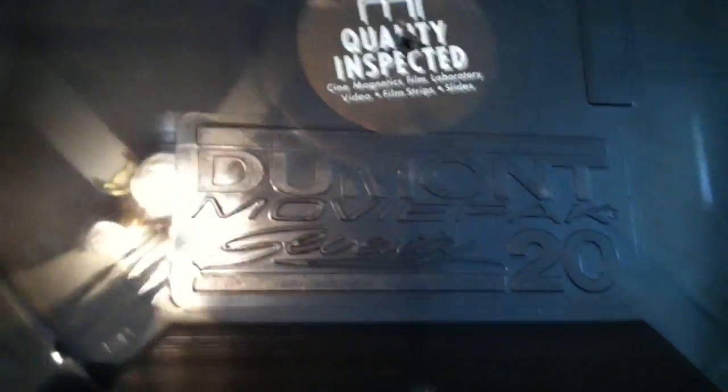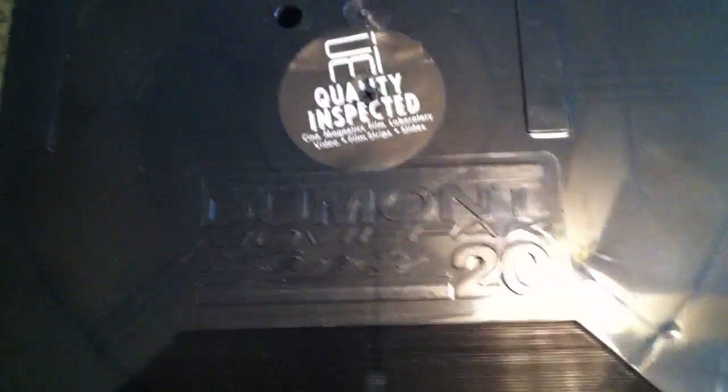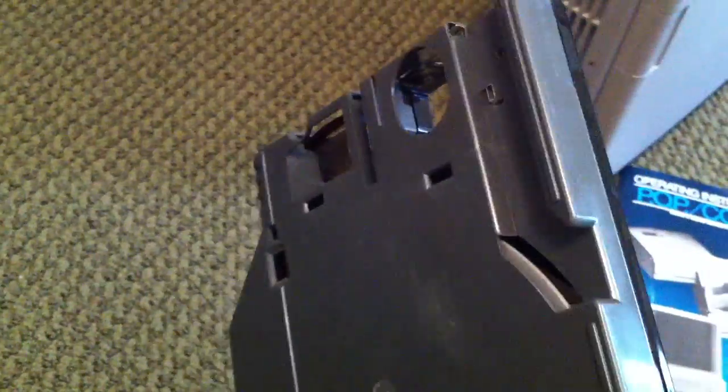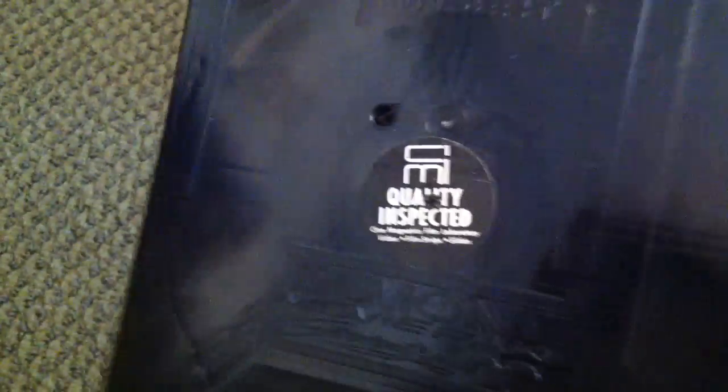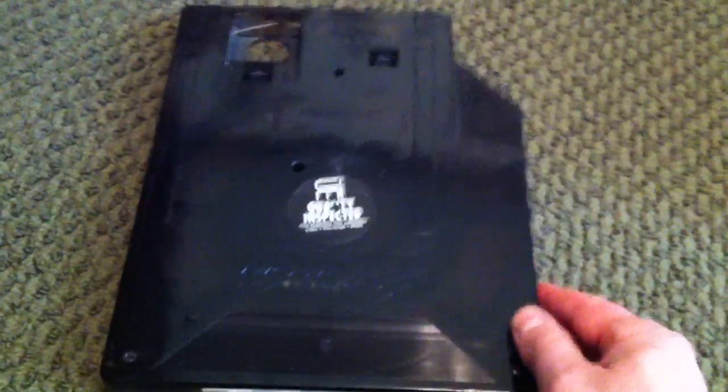Here is an example of the cartridge, and maybe I can get it in the right light here, it says Dumont Movie Pack 7020. And I think the 20 indicates that it holds 20 minutes worth of motion picture film. So you can see there's the bottom there. I think it was probably modeled after the 8-track tape. I don't know if you can see in there, but there is an endless loop of Super 8 film on the inside of that cartridge.